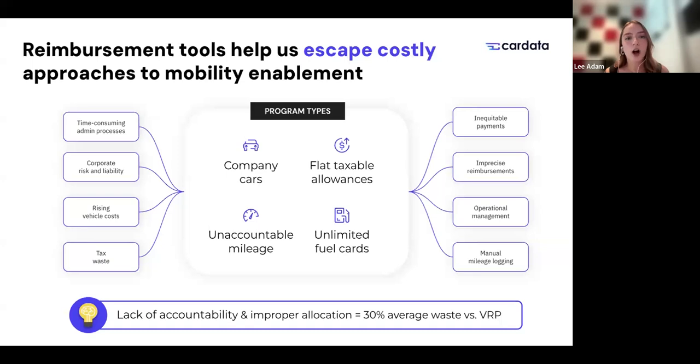So, meaning it's often unclear whether the cost of a program is justified by its use, so by what your people are actually doing and what they actually need, and whether its use is properly justified and allocated to the cost. So, are you spending too much? Or are you spending too little? Is it just right? And why? So we're kind of existing in this weird vacuum of unknown when we're looking at these outdated programs.